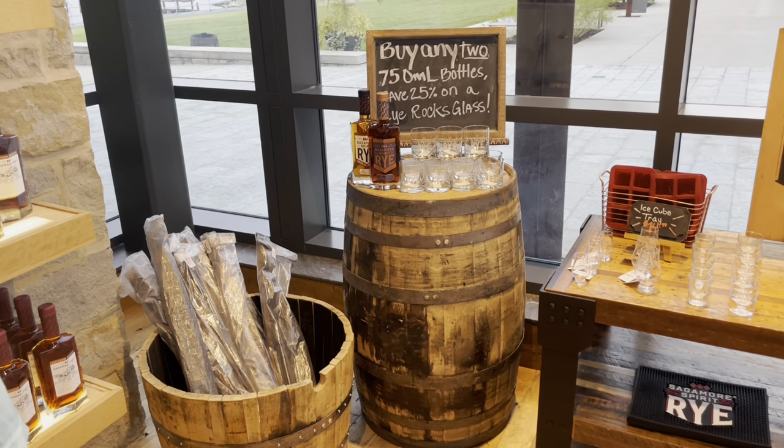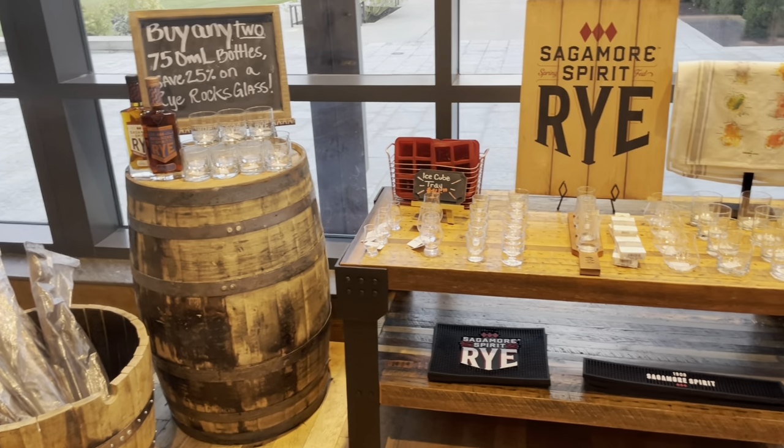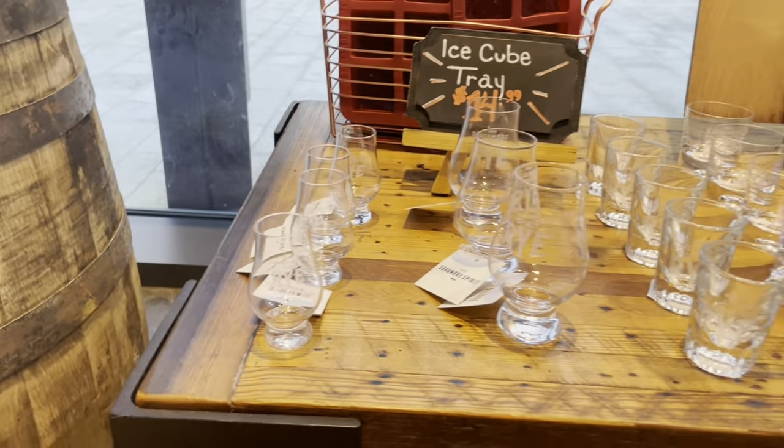So the merchandise, they had a bunch of different stuff you could have. To be honest, I'm not a big merchandise guy, but they had plenty of stuff here for you to choose from.